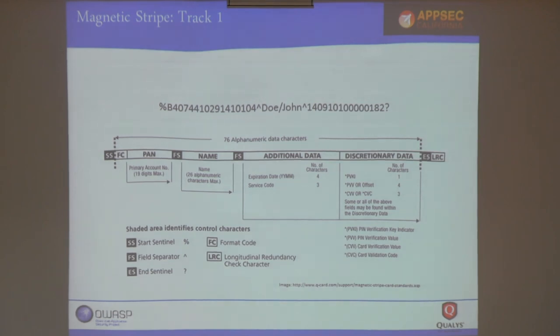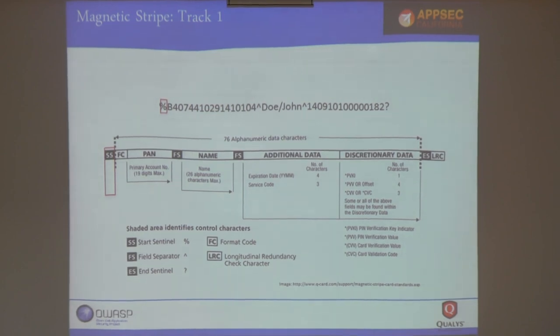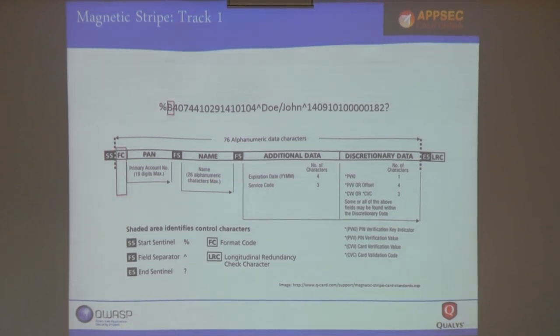So you have your card, and your magnetic stripe has three tracks. On the first track, data is stored something like this, and this diagram is from the RFC. The first byte is a start sentinel. It's telling the card reader that when you get this byte, the data starts after it. When the reader gets the percent sign, the data is after this. That is followed by a field separator.